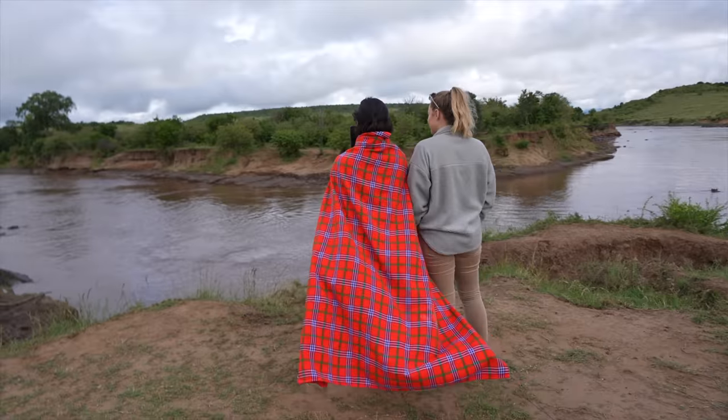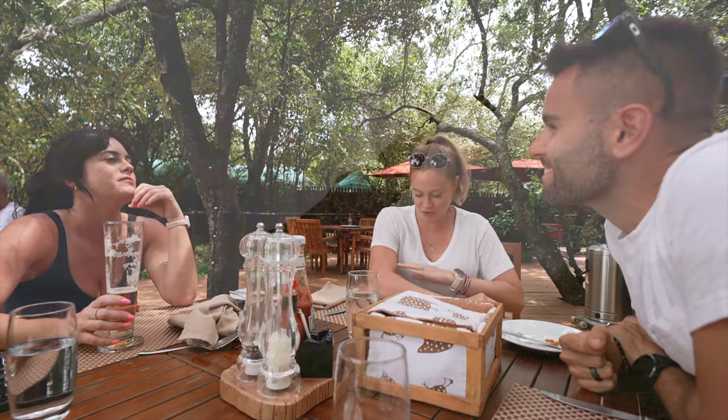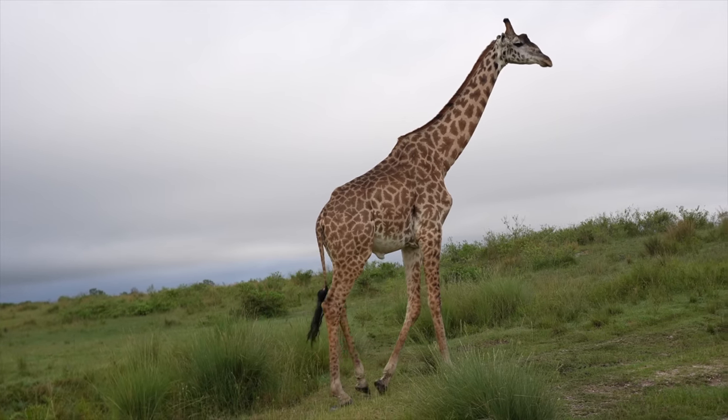What a morning this was. What was your favorite part? Mine was having breakfast with the hippos. I always love breakfast with hippos. The giraffe walking up beside the truck. Yeah, it came so close, from up the hill. Now we're gonna have a quick lunch and then we're gonna show you guys around this camp because we didn't do that yet.